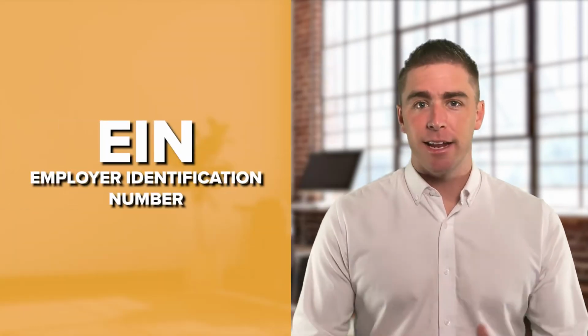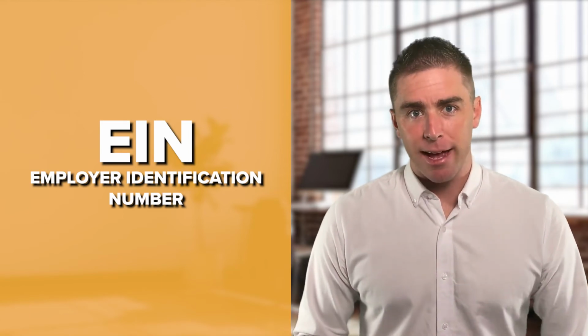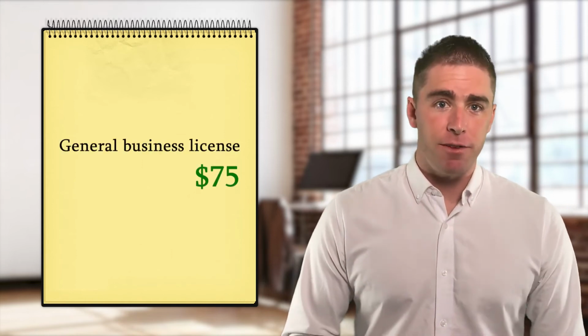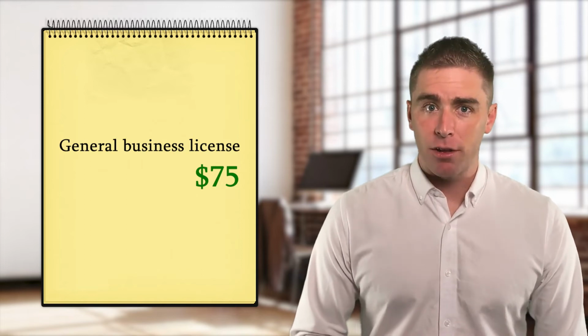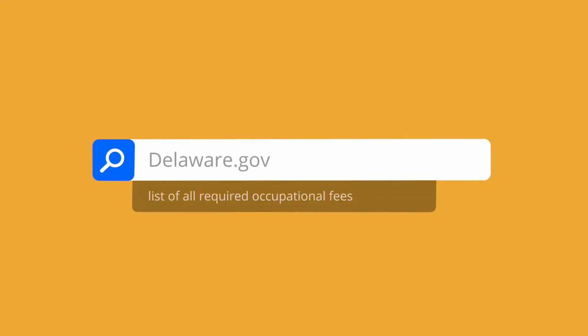To start, you will get an EIN, or Employer Identification Number, from the IRS for federal tax reporting and compliance. So no matter what type, all businesses will need a general business license from the Delaware Division of Revenue for $75 for the first business location. Each subsequent branch needs licenses. Some industries require professional licenses as well. Check the Delaware.gov website for a list of all required occupational fees.